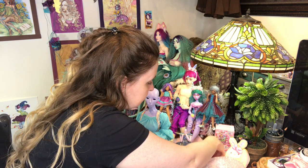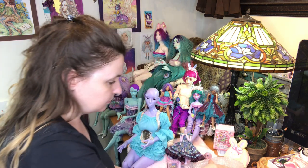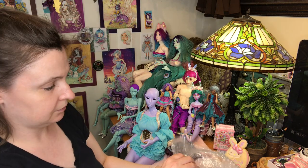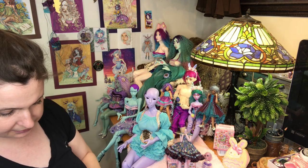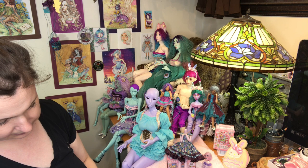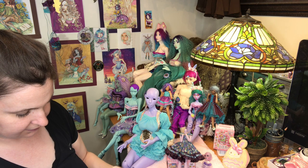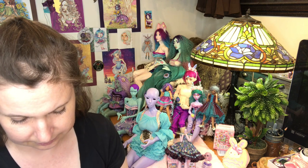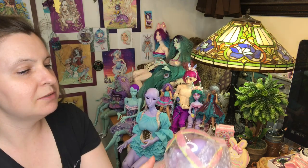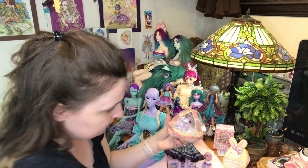Okay, I'm going to set her over here. Her little hands. I had to go steal her eyes back. Oh my gosh. Is all beautifully wrapped up. I might go around and cut.